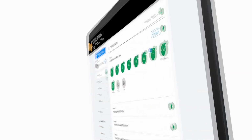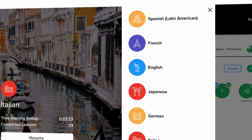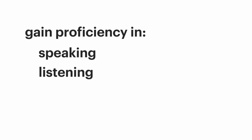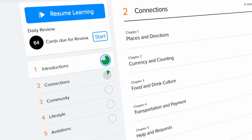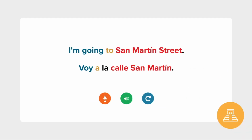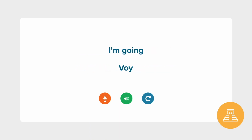This is Mango Languages, built to help you start the conversation in over 70 world languages and dialects by gaining proficiency in speaking, listening, reading, and culture. It's language learning done right, covering topics and phrases that you'll actually use in real conversations. We take those phrases and break them down piece by piece, allowing you to commit them to memory.